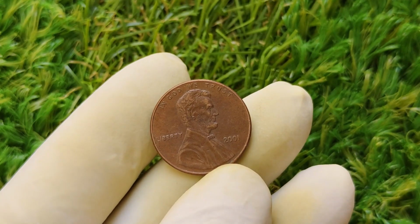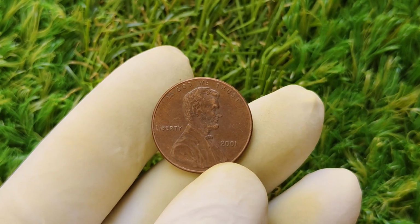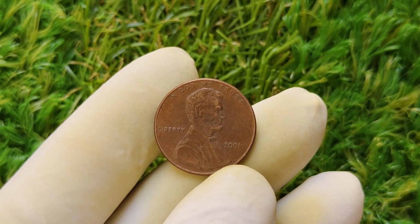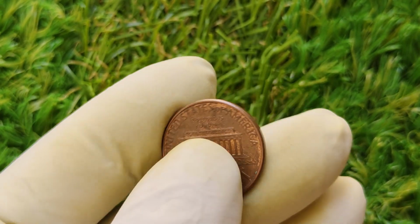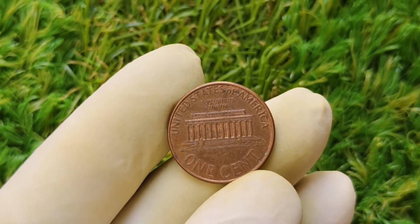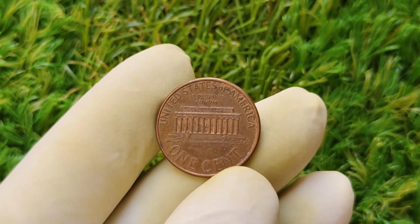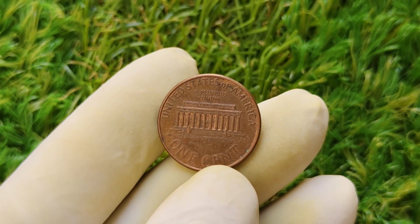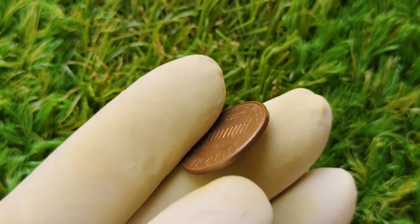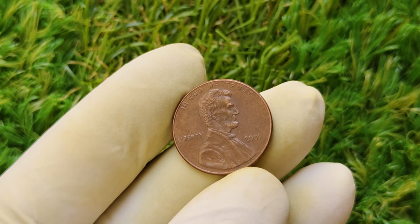If you're a coin collector, a history buff, or just someone curious about the spare change rattling around in your pocket, you're going to love today's video. We're diving deep into a small but mighty coin, the 2001 Lincoln 1-cent penny. At first glance, it might seem like just another ordinary coin, but don't be fooled. Some of these tiny copper pieces are worth way more than just 1 cent.